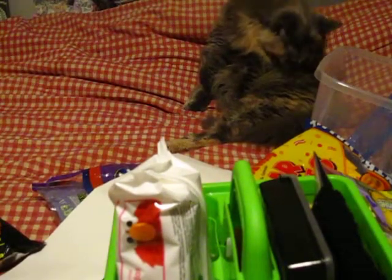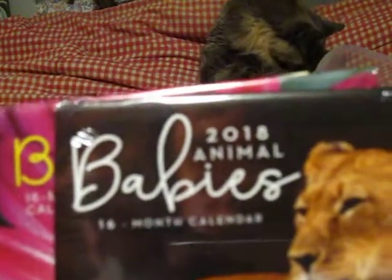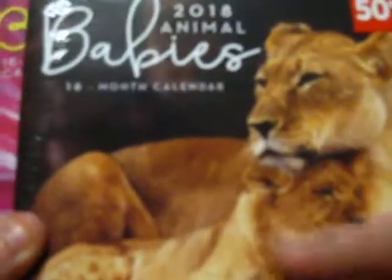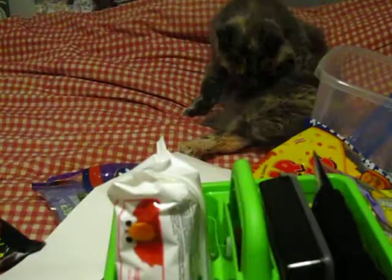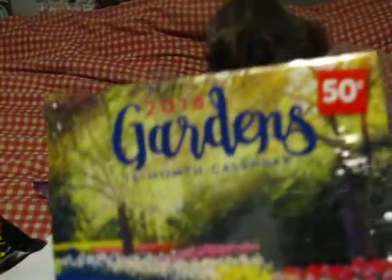And then they had these other little calendars for 50 cents. I got the 2018 babies 16 month calendar for 50 cents, and I just love that. I love the felines. Look at the mama and the baby. So cute. I got the butterfly. Sorry, and the picture's on the back. And this one is the butterflies. These are 50 cents, guys. Great stocking stuffers or just little gifts for people at work or school.